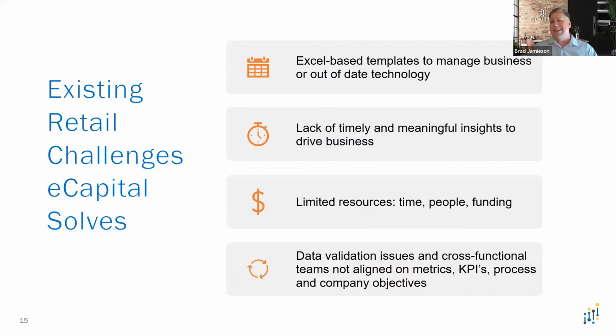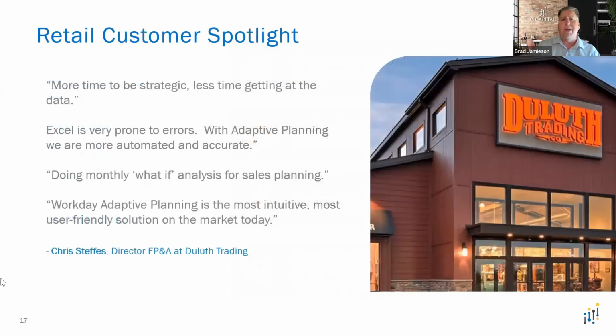Limited resources, right? That's kind of the story across the board, not necessarily retail, but retail's definitely being hit hard with resources, right? Time, people, funding, and of course, data validation issues. It's always a critical factor to getting the right data. Back to that slide I just talked about, taking all of that information from your source data, kind of cleaning it up, validating it before pushing it out into your report. So these are all challenges, again, not necessarily specific to retail, but many of our retail customers, like Duluth Trading, have talked about that.